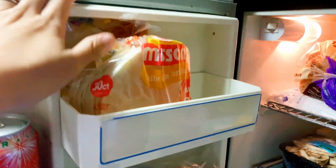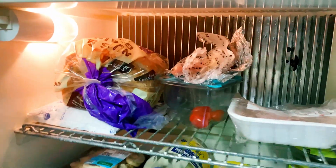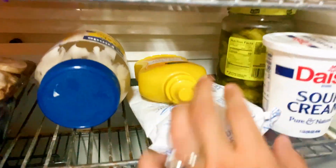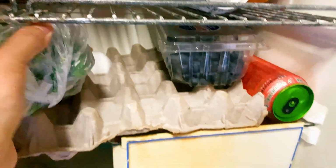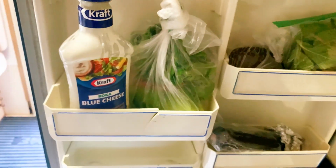We have here tacos. If we can catch fish, then I can make fish tacos. Then sandwich for lunch: ham, bacon, tomato, mushroom, mayo, mustard. At the back of that are pickles, sour cream, juices. Then we have here broccoli, eggs, berries. Then at the bottom of this are vegetables: carrots, onion, pepper. And we have here zucchini. And in this row, we have a salad dressing.